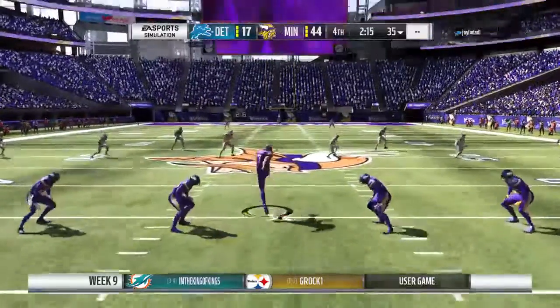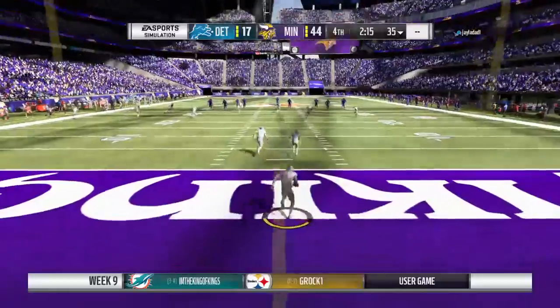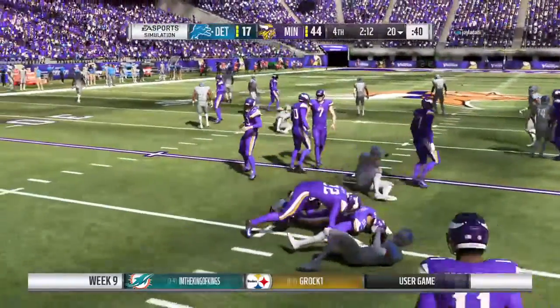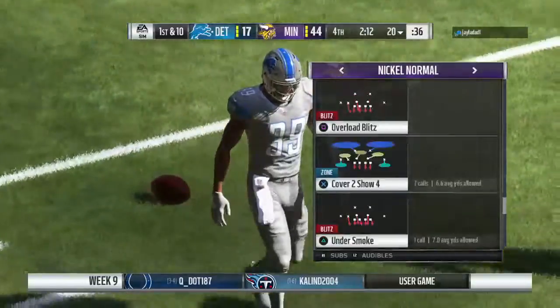Carlson now to kick this one away. That's fielded in the end zone. And the decision to come out is going to cost him 5 as he's taken down right at the 20. And Detroit getting set to go now.